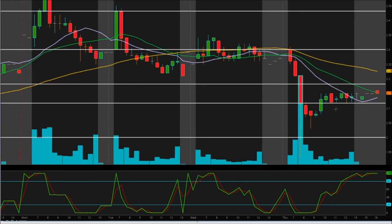And overall, these levels are still not too bad if you're looking for more of a longer-term outlook. This thing is still up pretty well. I mean, we started this month at right about $1.80, and we're trading at about $2.15, so we're still up on the month. So it's not bad on a longer-term outlook.